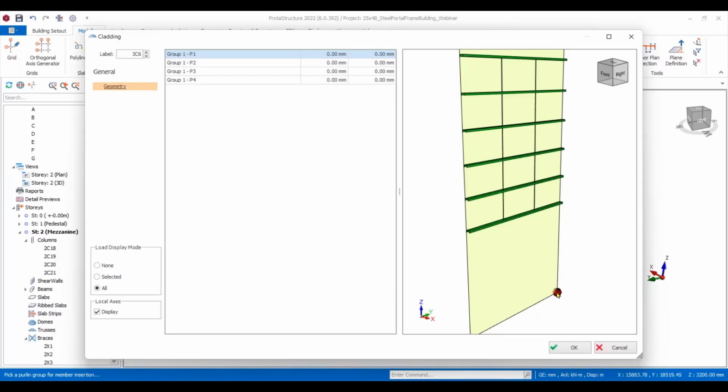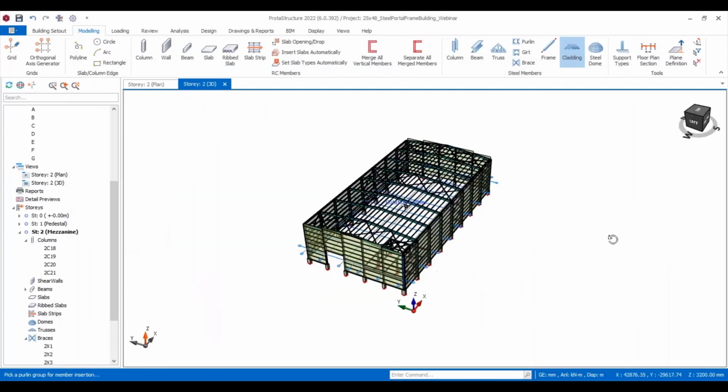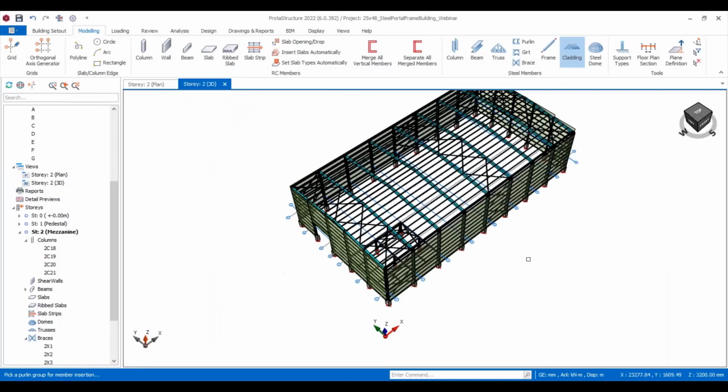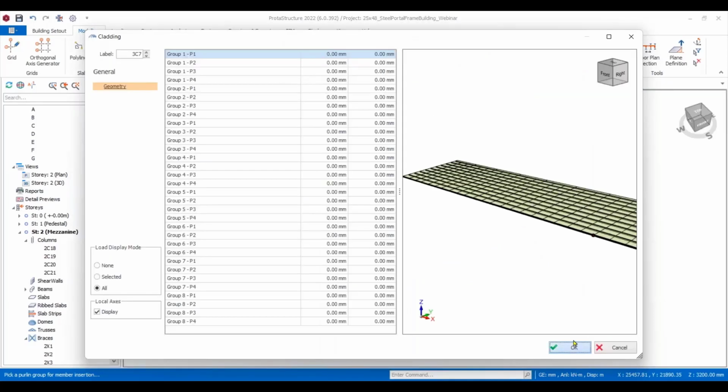So when you see this one here, we'll do 4,000. Let's say 4,400. This is cladding. There are also educational resources that will show you. All we are doing is application, modeling. So we also do this, select.